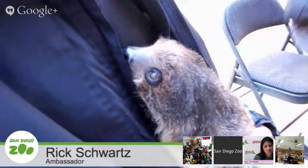Now, some other fun facts about the sloth here. Let's see if I can get her to come around. You guys can see her face one more time. You can see, hopefully, she has small little eyes. Now, they don't necessarily need to see very well.